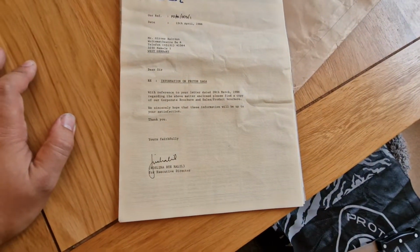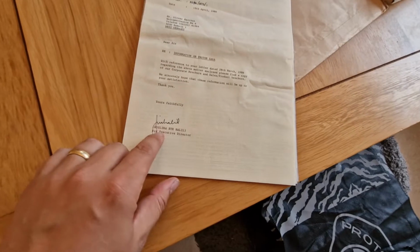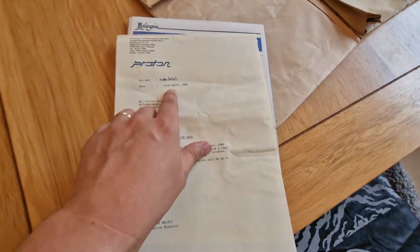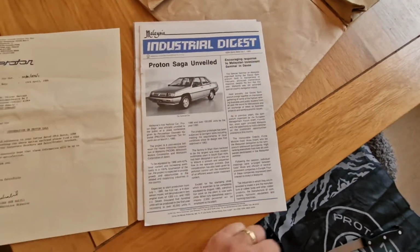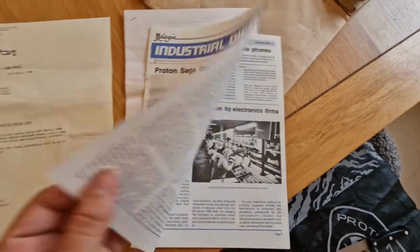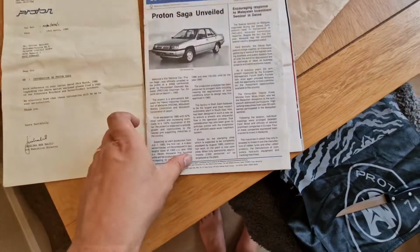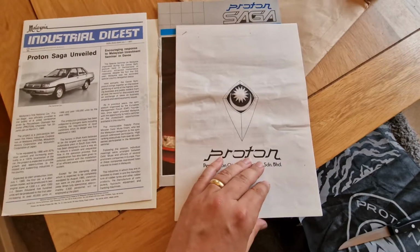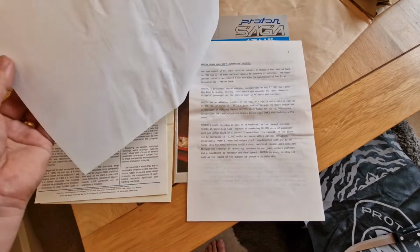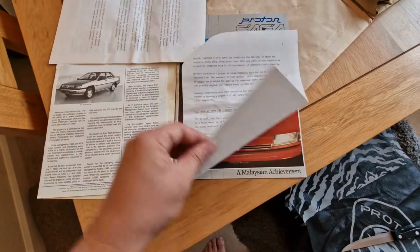With reference to your letter about finding a corporate brochure, please find them enclosed. From Rosalina BT Halil on behalf of the executive director, 15th of April 1986. And this is a copy of the Malaysia Industrial Digest, which isn't just about Proton Sagas. What's here? Bendy toys, remember those? And electronic sperms. That's quite interesting. The Malaysia Industrial Digest. A big history pack about Proton and the brand itself and what the brand is trying to achieve.